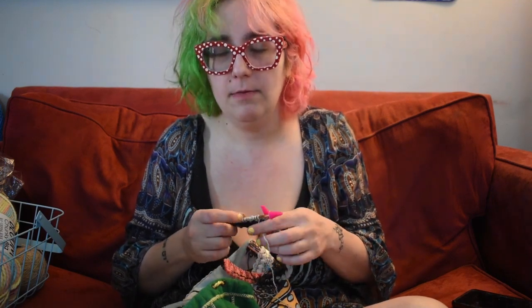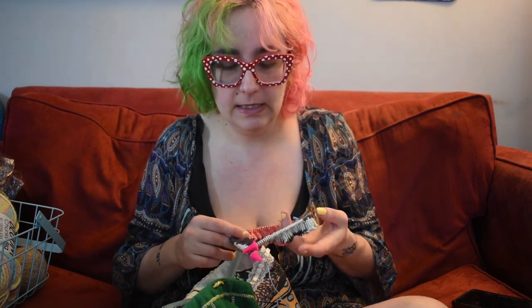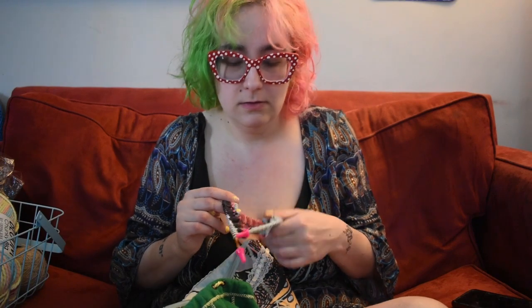I do have a bit of a tighter gauge, I think, when I knit, but I also don't own any circulars smaller than that other than for socks. So we're just going with it. I've knit a hat like this before. It's supposed to be like 2s or 3s, I think, but I don't know. I'm hoping it's just a nice slouchy hat.